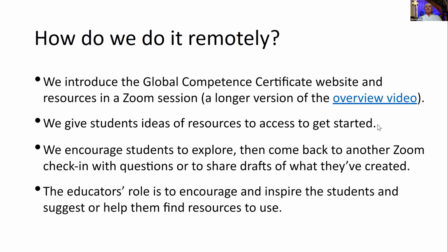We then encourage students to explore and come back to another Zoom session just to check in, bring us drafts and so on. For example, Santoshi came back about a week after, or maybe 2 weeks after she had first come, and she brought what she had, and we gave her feedback, like the part on the global learning. We felt that we wanted her to really become more familiar with the global competence matrix and more explicitly talk about investigating the world, recognizing perspectives, communicating ideas, and taking action.